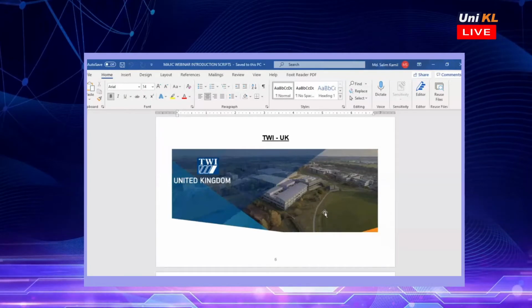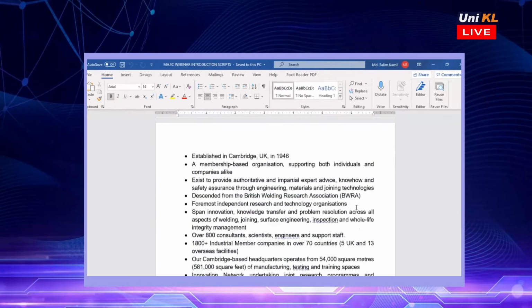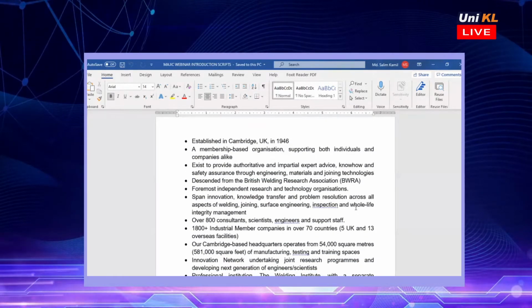Good. Allow me to talk a little bit about TWI UK. That is a picture of the aerial view of TWI United Kingdom, the headquarters in Cambridge. TWI was established in Cambridge in 1946. It is a member-based organization supporting both individuals and companies alike. It exists to provide authoritative and impartial expert advice, know-how, and safety assurance through engineering, materials, and joining technologies.